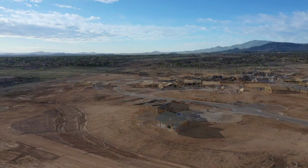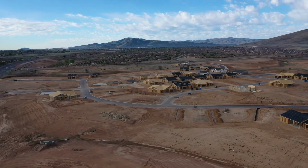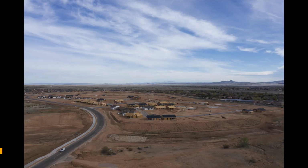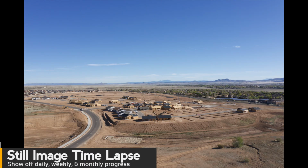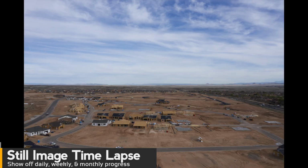RLC Design Services would like to help builders in the Prescott area keep up with the day-to-day changes on their job sites. You can't always be on the ground, but RLC Design and AZ Drone can keep you up to date through still image productions, video progression reports, and even job site 3D modeling.